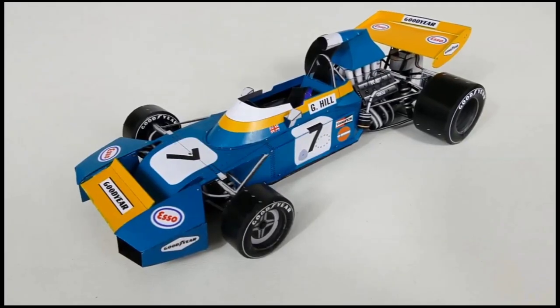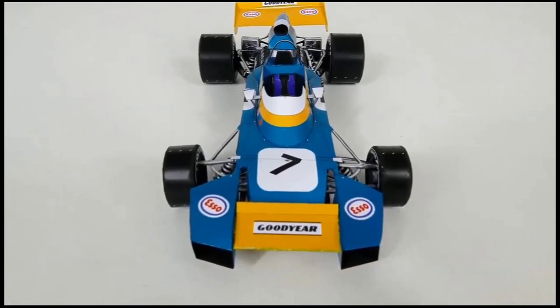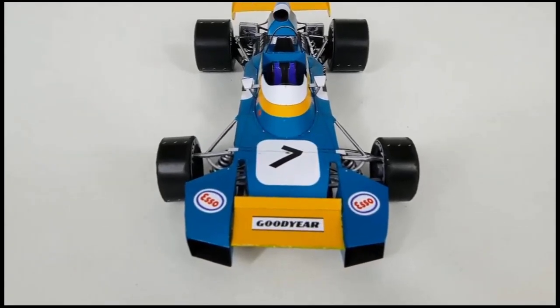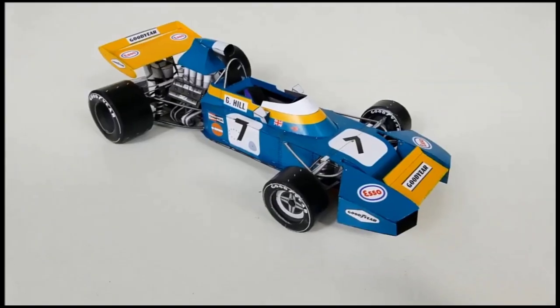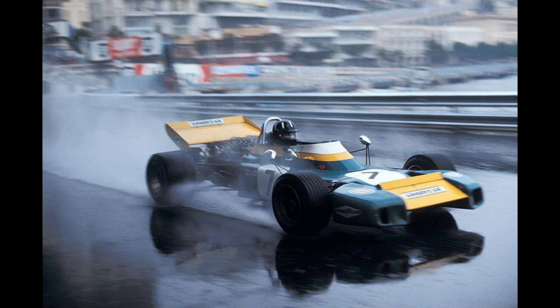Number 6 is the Problem BT34. Now this looks like a toothless tractor. The front just kills me. It's not aesthetically pleasing. I don't like how the rear wing is. I don't like how the rear of the car is exposed. I don't like seeing the very ugly mechanics of the car.